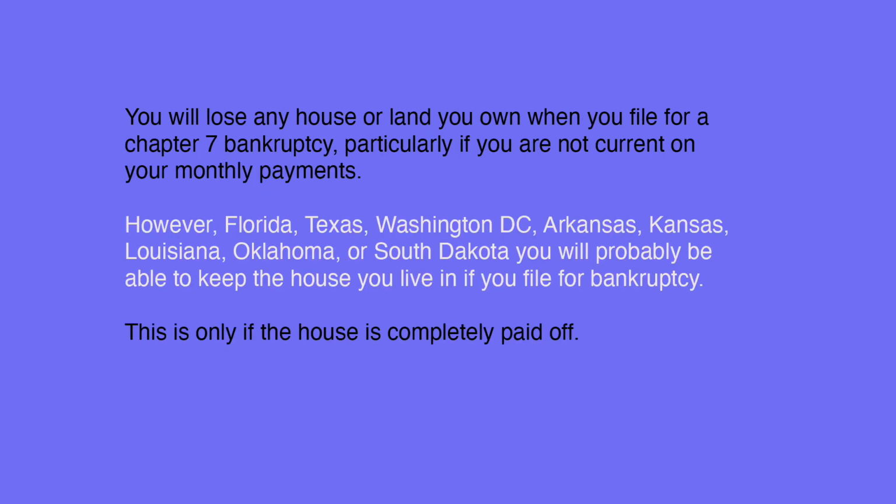In general, you will lose any house or land you own when you file for a Chapter 7 bankruptcy, particularly if you're not current on your monthly payments. However, if you meet the requirements and live in the states of Florida, Texas, Washington, D.C., Arkansas, Kansas, Louisiana, Oklahoma, or South Dakota, you will probably be able to keep the house you live in if you file for bankruptcy. This is only if the house is completely paid off.